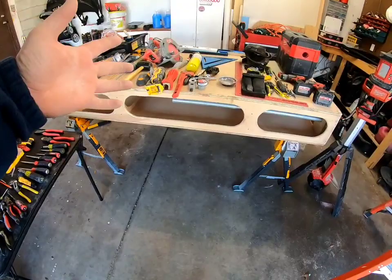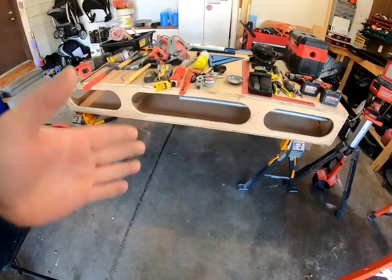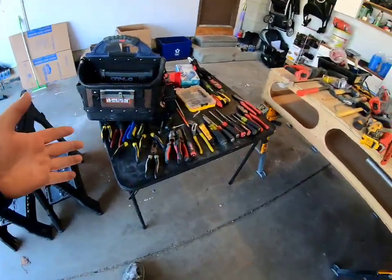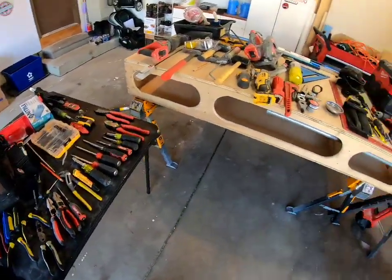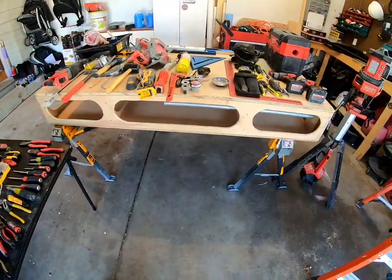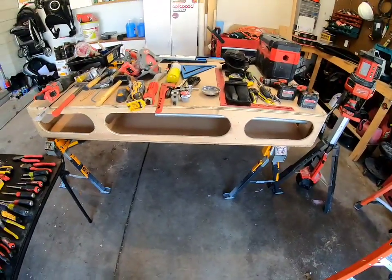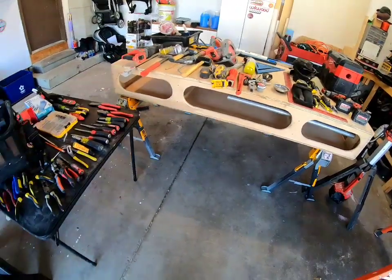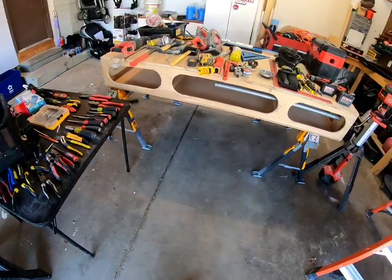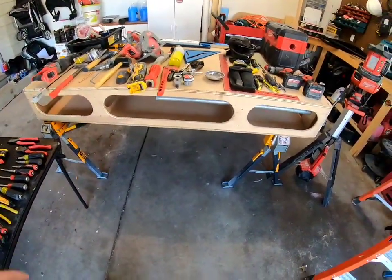Now, if you're going straight into the trades, plumbing, then you're going to need way more plumbing tools. If you're going into electrical, you're going to need way more electrical tools. If you're going into carpentry, you're going to need more saws, bigger saws. If you're just doing one specific trade, this really doesn't apply to you. But if you want to be prepared for any kind of job you're going to run into, absolutely.